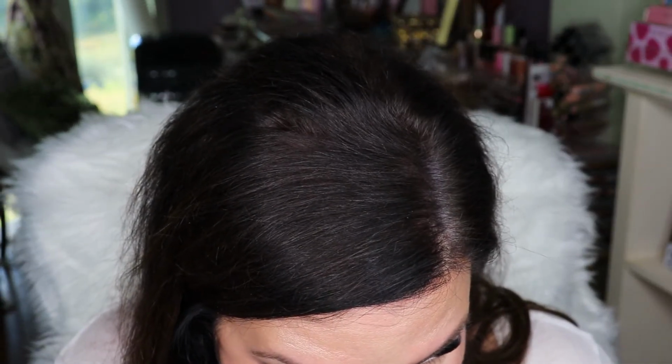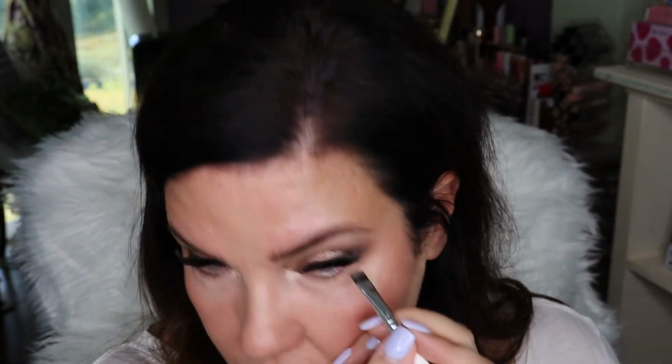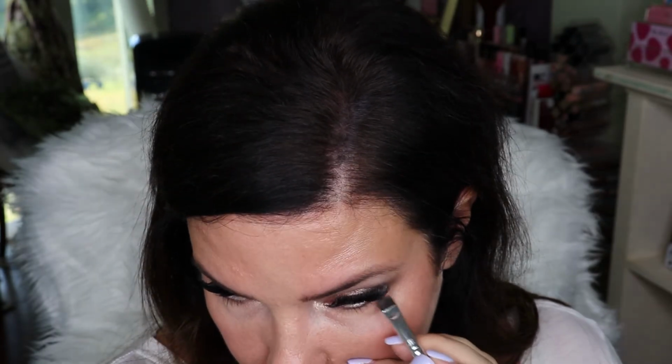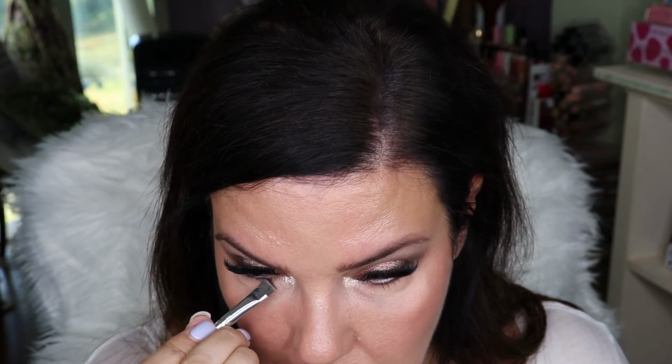Okay, and then I'm going to take this flat kind of liner brush. I'm going to go in with a lash line shade and just run this underneath. All right, so I'm just going to run away and do some eyeliner and mascara, and I will be right back.